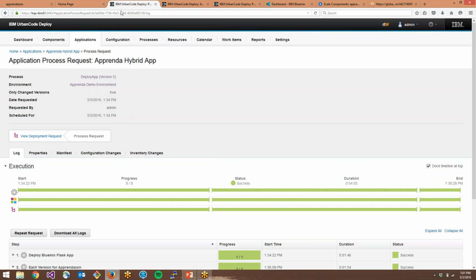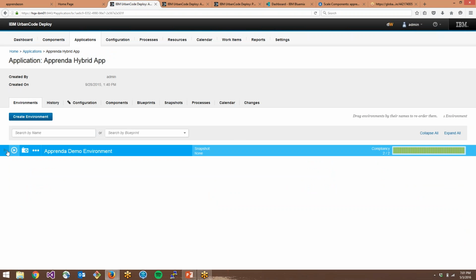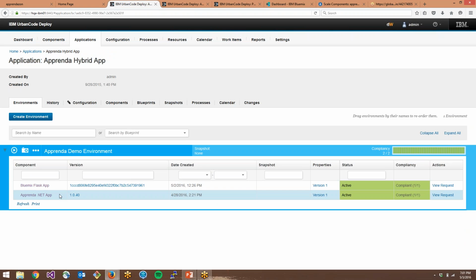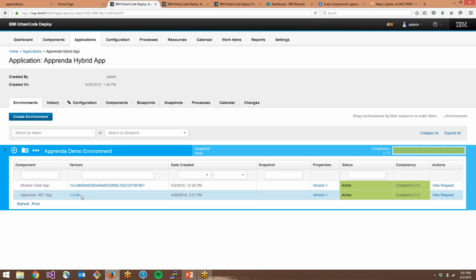Okay, so this is IBM UrbanCode Deploy, and what you have here is our application, and I'm going to jump to our hybrid application. As you can see here, there are two components: our Bluemix Flask application and our Apprenda .NET application. Each of them has its own processes. Developer team 1 is working on Bluemix Flask, which is actually a GitLab commit within their organization. And developer team 2 is using the .NET application, which is a build artifact from a TeamCity build. One of the values you can see here from UrbanCode is that you can take two disparate teams and two disparate processes and bring them together and orchestrate them, so on a Thursday or Friday night when you're deploying this, it's all done in concert.